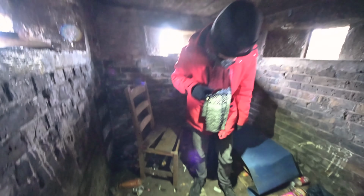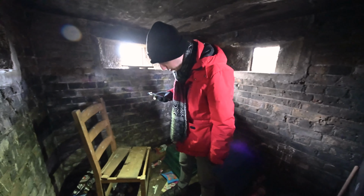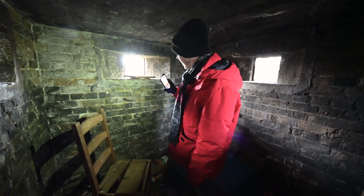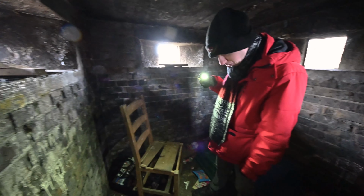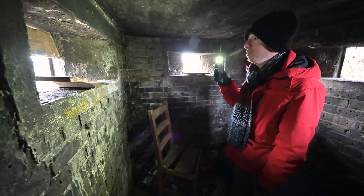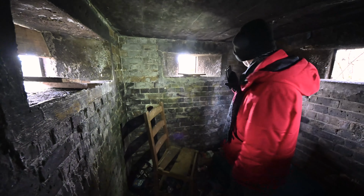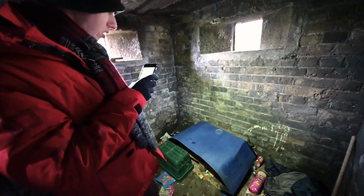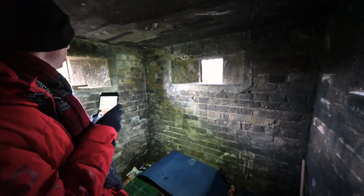Pretty horrible. But it's the first time we've been here in about 10 years. Oh well, 12 years for me even. Big Joe hasn't even been in here yet. I haven't, first time. Not a huge amount to see in here. Looks like it's been used in some sort of man cave or something. There's not actually that much graffiti in here, which is quite surprising. You've got little bits of paint, but nothing too much.